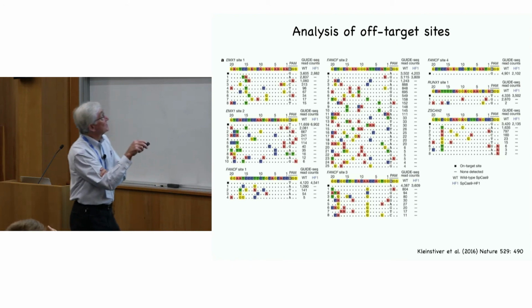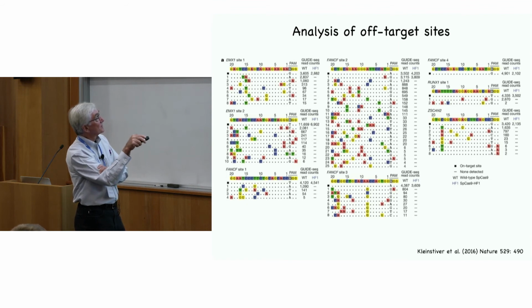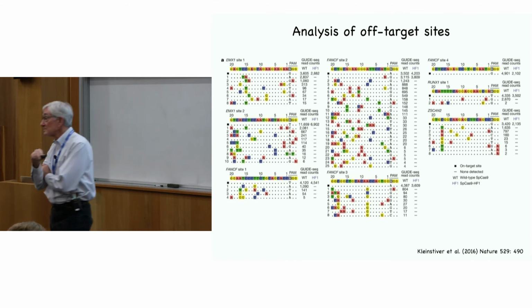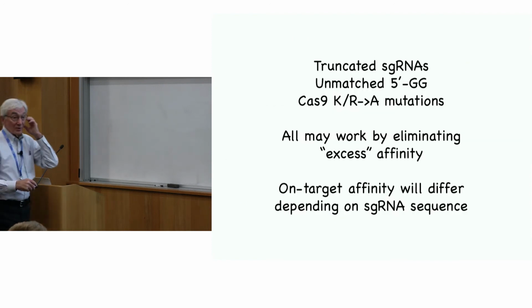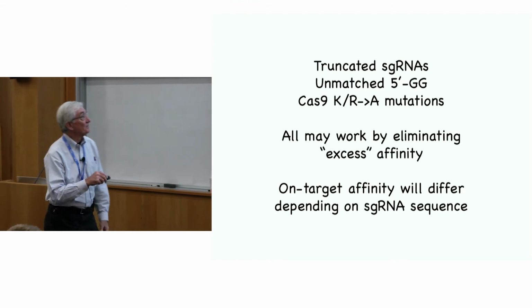but they did GUIDE-seq on a bunch of other targets and showed that, here's one where the wild type showed pretty good cleavage at the design target, but lots of capture of sequences elsewhere in the genome. And this high-fidelity 1 version of Cas9 protein picked up no sequences from these other sites using GUIDE-seq. And there are a bunch of them where the specificity was very greatly enhanced. So you've got all of these methods to improve specificity.